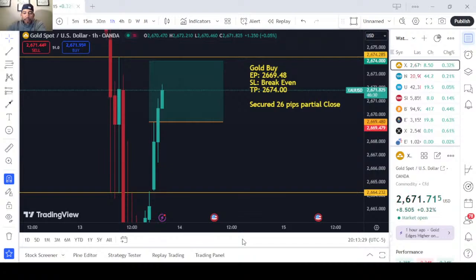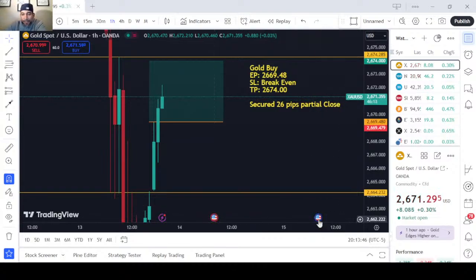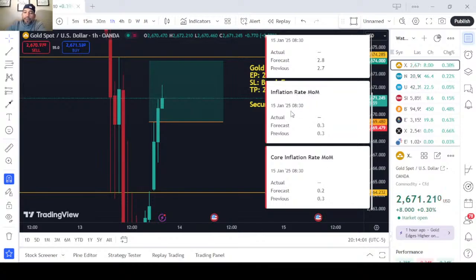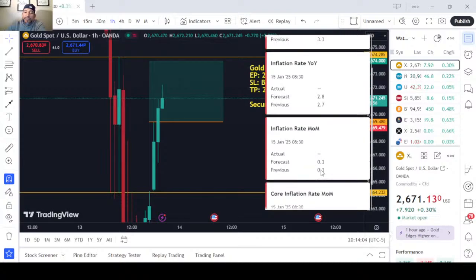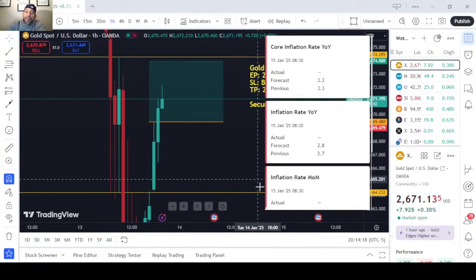And again, we got a PPI coming in tomorrow. I can see that here. Yep, PPI tomorrow. It's expected to come in lower. What do we got next? We got CPI coming in on Wednesday, and month over month is expected to come in unchanged. Year over year is expected to tick up higher. Look at that, it's expected at 2.8. Previous was 2.7. So it's gonna be interesting, right?